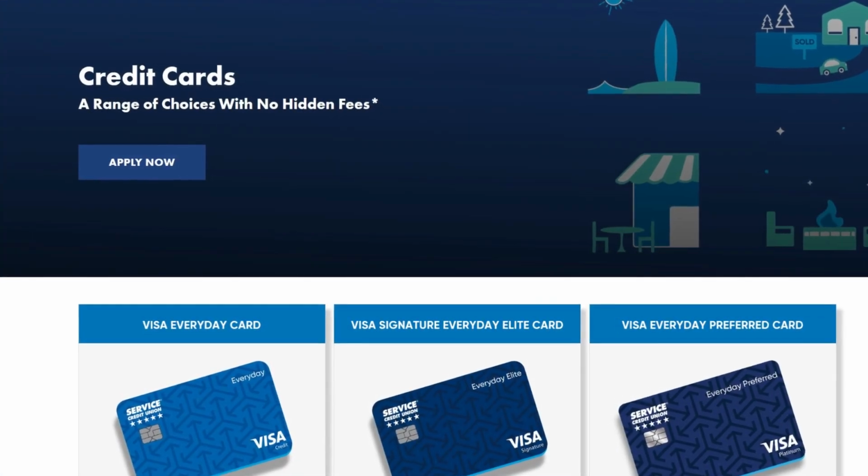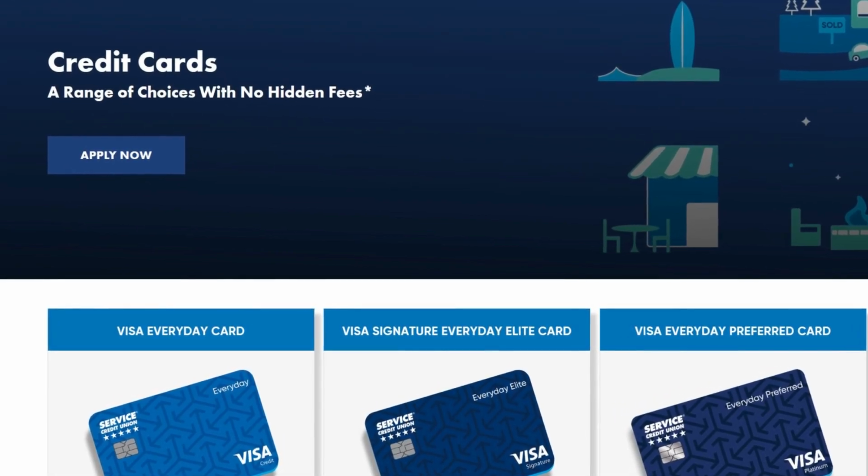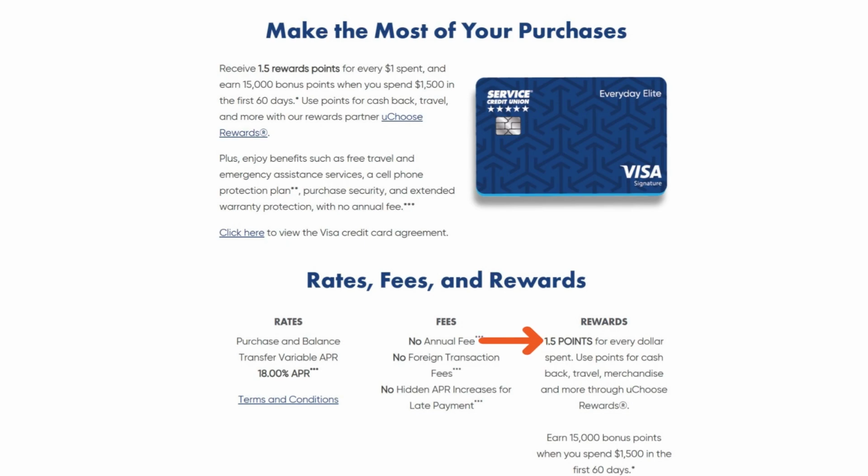Service Credit Union also offers a range of credit cards. So they have 3 different credit cards. The first one up is their premium credit card, which gives you 1.5 reward points back for every dollar spent, and you get a 15,000 point bonus when you spend $1,500 in the first 60 days, and that's pretty good. They have an APR of 18%, no annual fee, no foreign transaction fee. So this is pretty good.